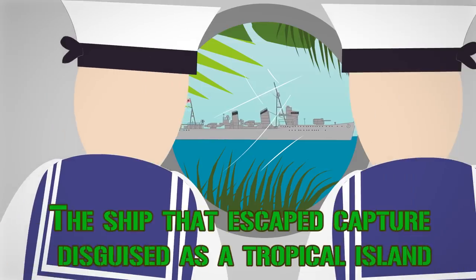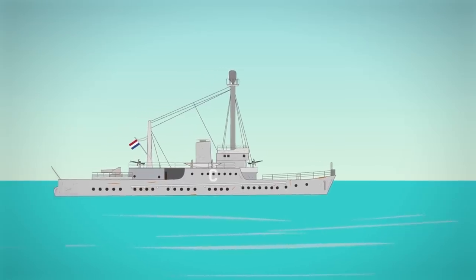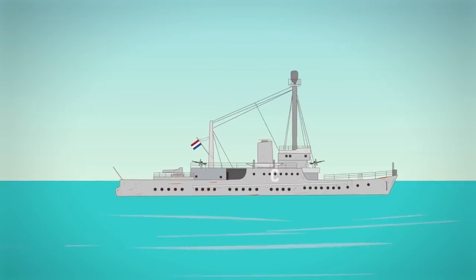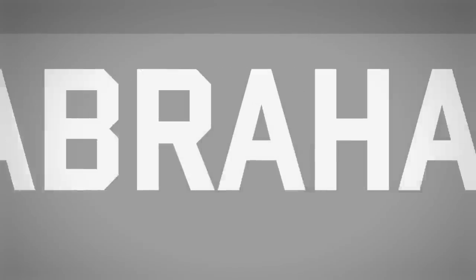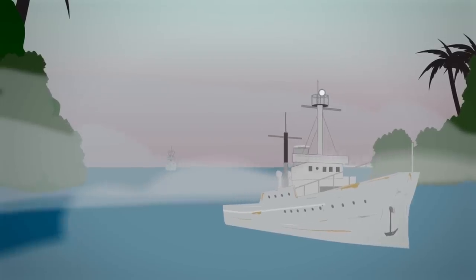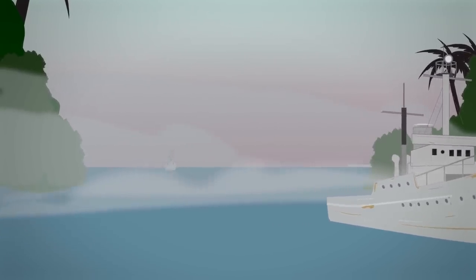The ship that escaped capture, disguised as a tropical island, World War II. HNLMS Abraham Crijnssen was a Dutch minesweeper built in the 1930s. There were many Allied ships present in Java, but the HNLMS Abraham Crijnssen would be one of the few and last to escape from the overwhelming Japanese forces in 1942 because of one ingenious idea.